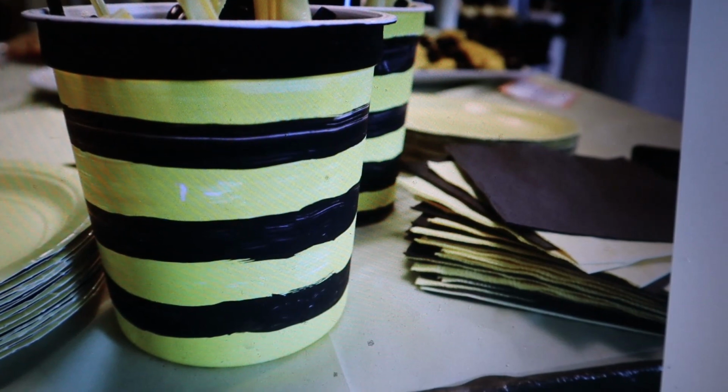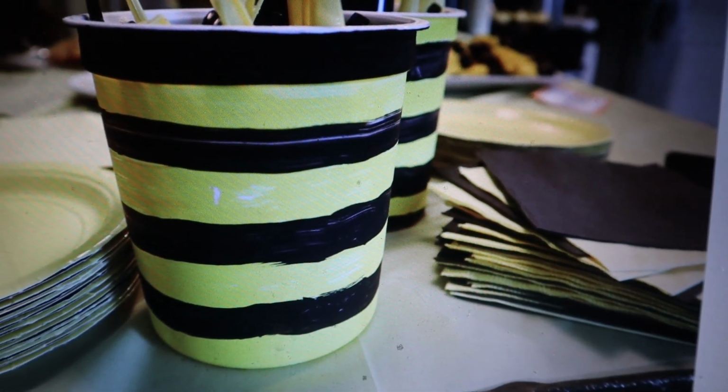One of my biggest cost saving things is go off of the theme, but use the color scheme. So for instance, we did a bumblebee theme party. I do black and yellow for this party theme. It's so easy. That way I'm not buying every little thing that looks like a bumblebee. My plates don't have bumblebees on them, my napkins and my cups. I just go with that color scheme.